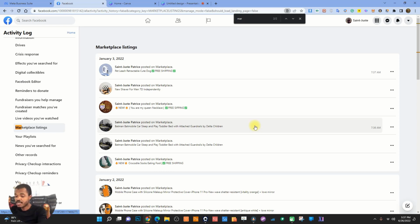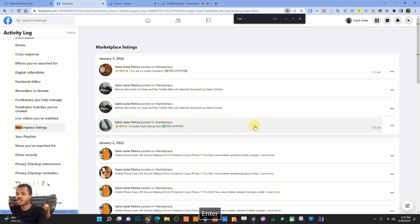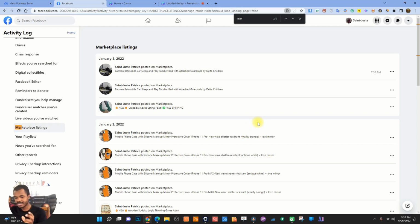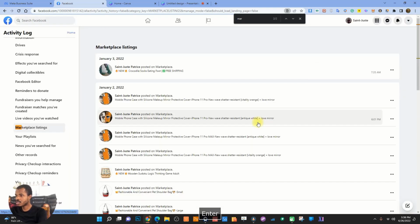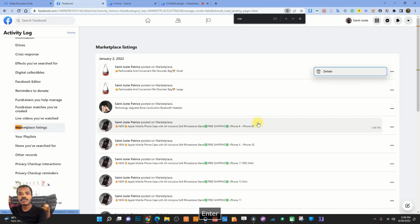It's pretty easy. But you have to make sure the first thing you do is use the mouse. You delete the listing normally: you click on the three dots, click on delete, delete again, then you leave the mouse where it is, with your hand on it. Then you're gonna press Enter twice on your keyboard. 1, 2, 1, 2, 1, 2, 3.